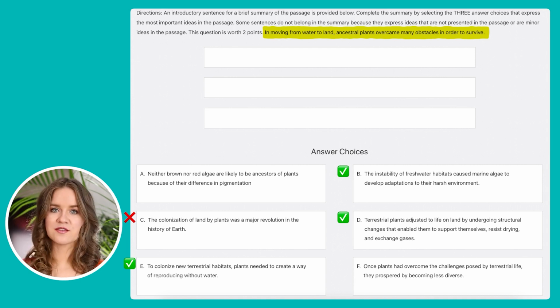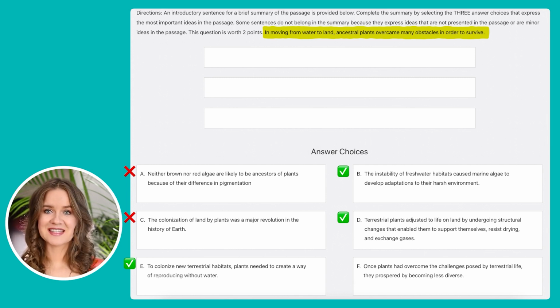A is too specific. It's not about algae in general. It's about brown and red algae and pigmentation. There is too much detail, and it's hard to understand this statement without context. Too detailed, so let's eliminate it. The first thing you should always do is eliminate overly general and overly specific options.